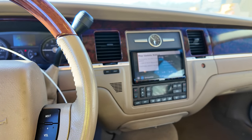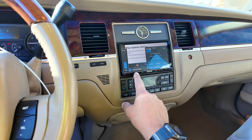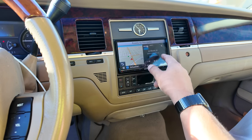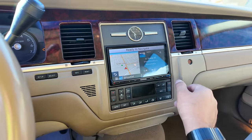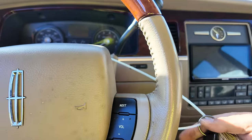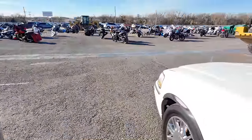Map update notice. All right, it's got Sirius XM too, man. Wow. Yeah, Sirius XM works. Looks like we got our maps. This is, guys, honestly, this is a decent car. It's still got somebody's house keys on it too. Adjustable pedals as well. Gonna need a really good cleaning, a thorough cleaning.